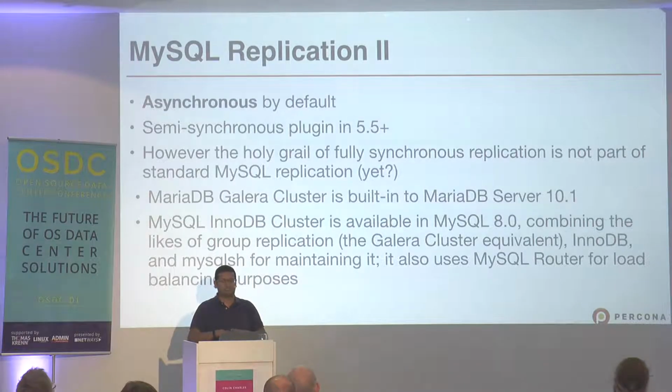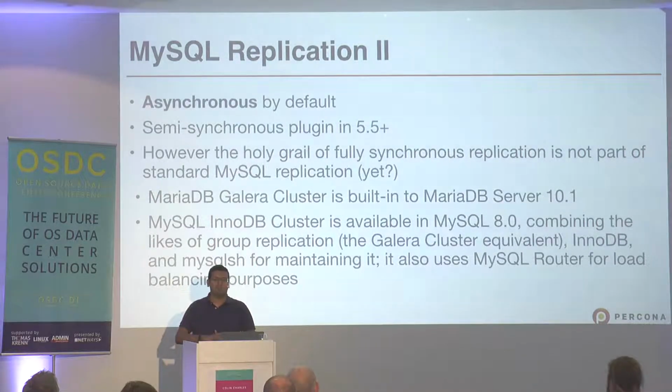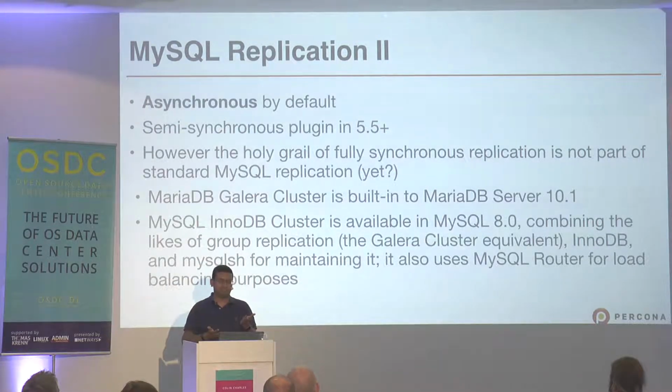So this leaves Percona Server for MySQL 5.7 and 8.0 in a very interesting position because Percona is putting lots of money behind XtraDB cluster, which is Galera Cluster. But you can also continue using the group replication plugin with Percona Server. So Percona Server is sitting in the middle, which allows you to either use Galera or group replication, and it can also help you maybe migrate between the two.